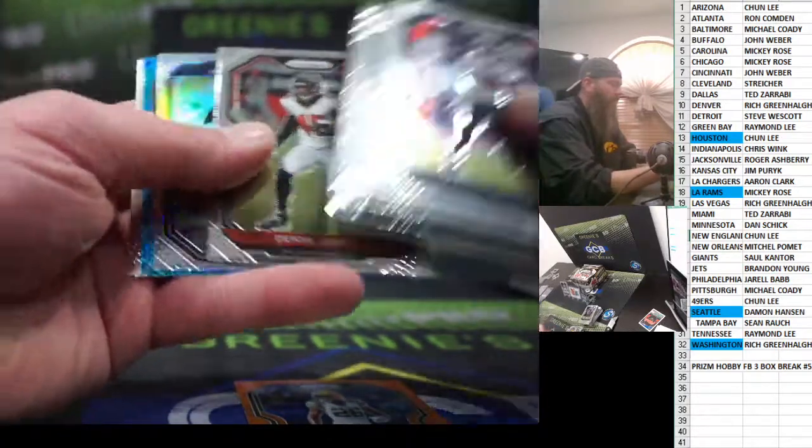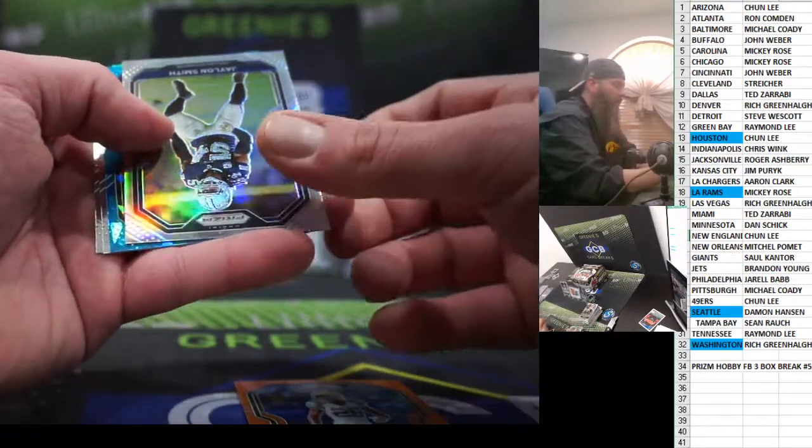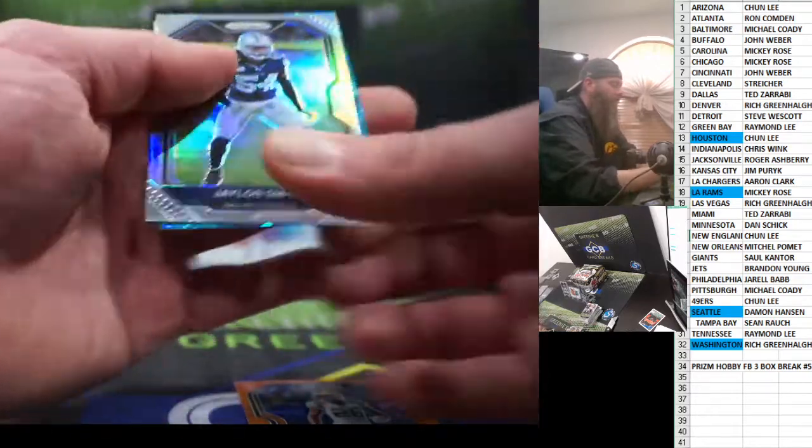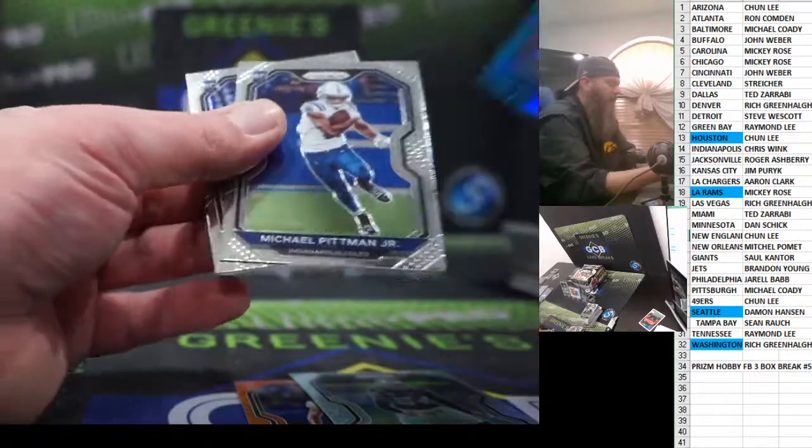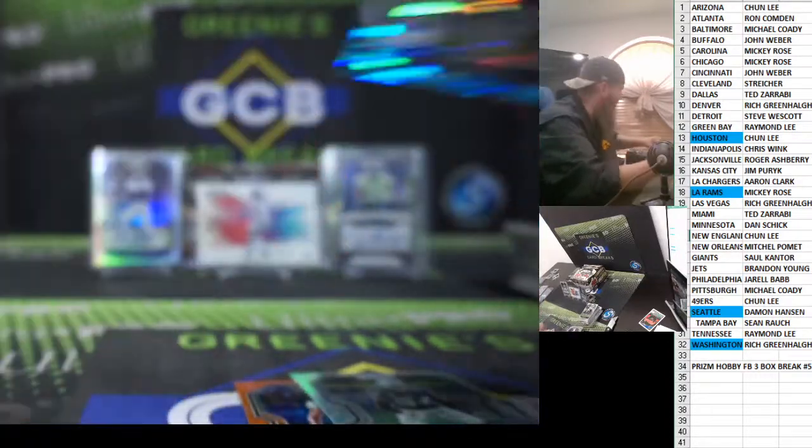Got one more blue ice in this box. Come on, be a big name. Jalen Smith silver. And Julian Edelman blue ice. Behind that, we have Pittman and DJ Dallas rookies.